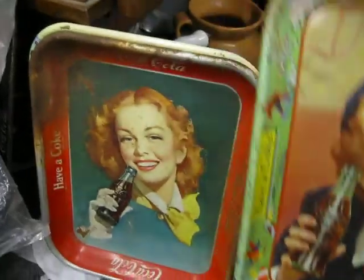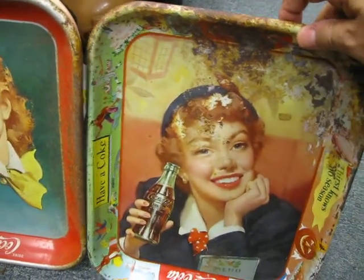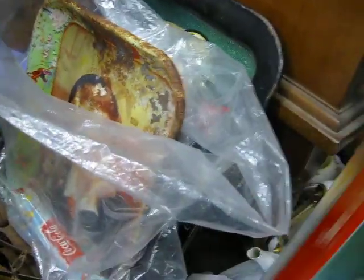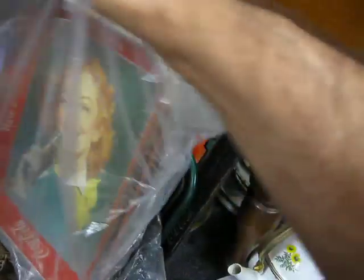Here's another. There's duplicates here. I got duplicates. Wow. Look what we got here, boys. That's right. So I like those. Those are very cool. I'm gonna think about those.